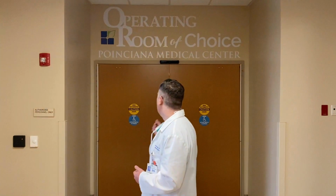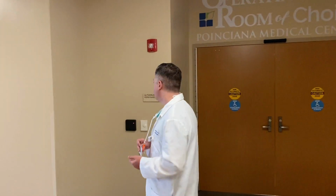Back. So today would be the day of your surgery. Again, we're standing in our lobby right in front of our operative suite. And now we're going to go back in, and for the next part of your journey, you're going to see the preoperative area, and we'll go through what you could expect on the day of your surgery.